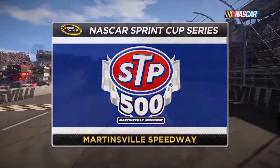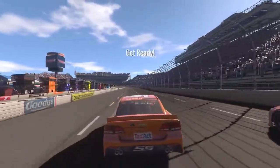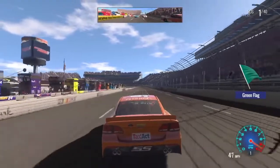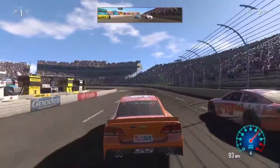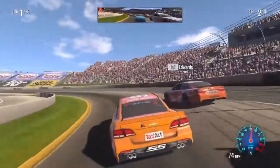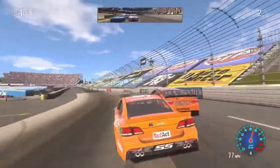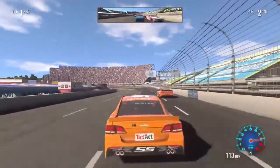All right, coming to get the green flag. The race is going green. Green flag in the air. We're on the way out of Martinsville and almost missed a shift twice. Up to fourth gear. Somebody is going to try to get by me, but I don't think so, buddy. Oh, we got a bit tight. All right, good start already.